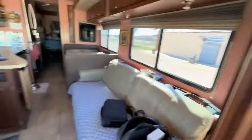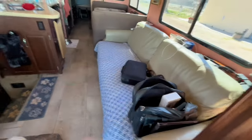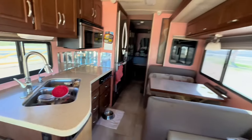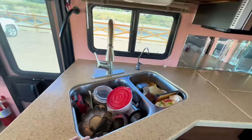You may be interested to know how we live in this RV. It's all my filming equipment here, and we bring these slides in. It's quite narrow. We put a lot of stuff in the sink, so it won't be bouncing about.